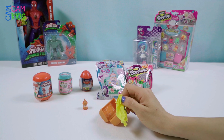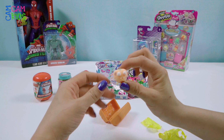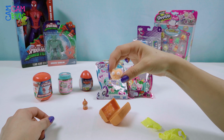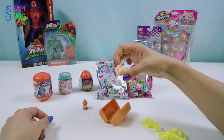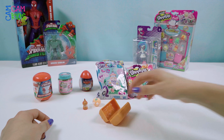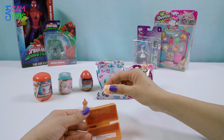Oh my god, squishy tomato! How sweet! Yes, they are my lovely treasures. They need to wait in their box.